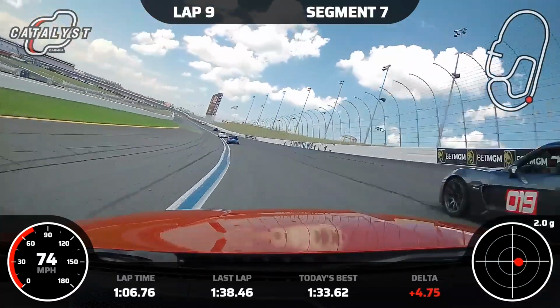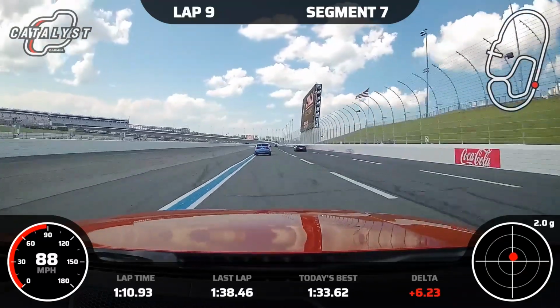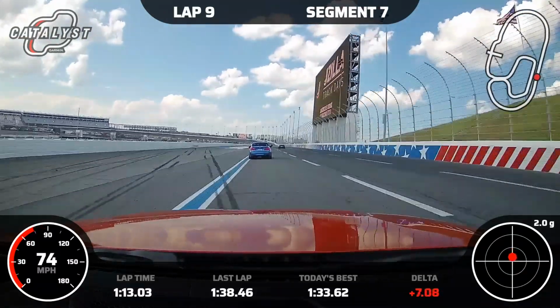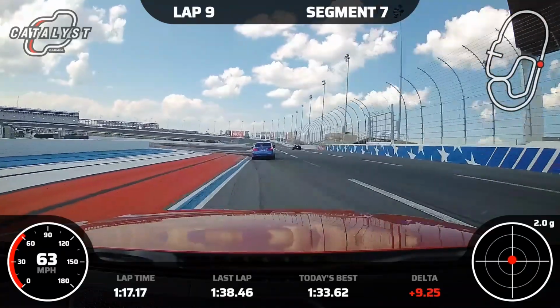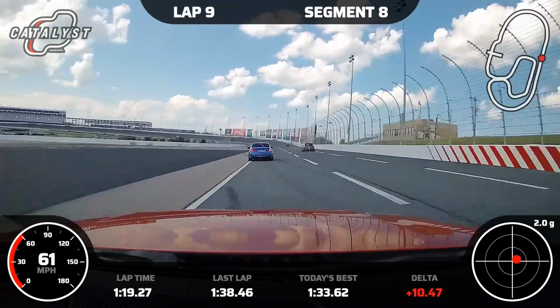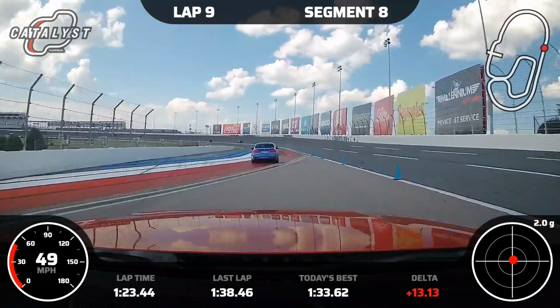All right. And that, my friends, is Charlotte Motor Speedway. What a privilege to drive here. Thanks to Jzilla. Thanks to all the other drivers. It was a total blast. Some amazing people to drive it with.